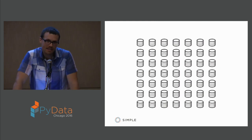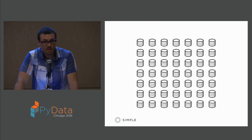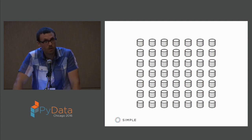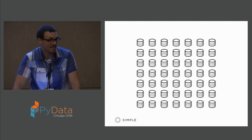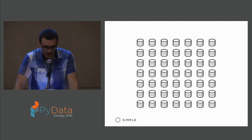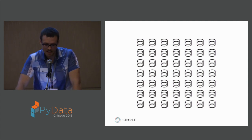So how do we get this data? Simple started out with a service-oriented architecture. The company now runs on more than 35 separate services. And almost all of those each have their own Postgres database. So that's a lot of databases, right? It's a lot of places to get data from.